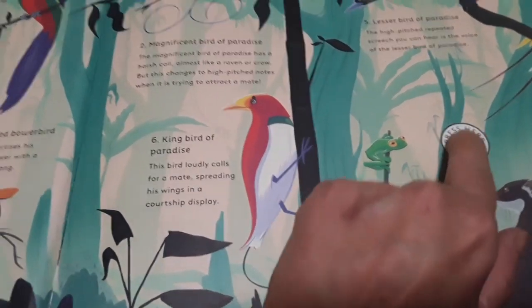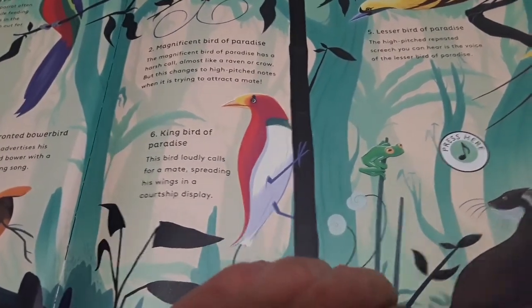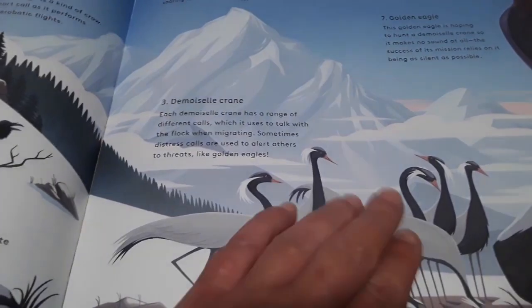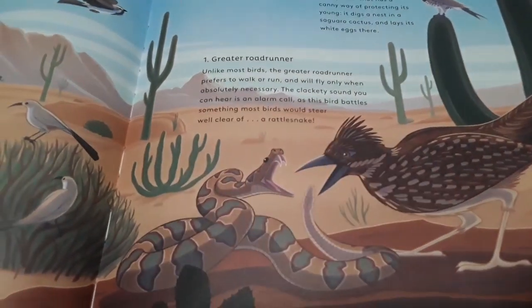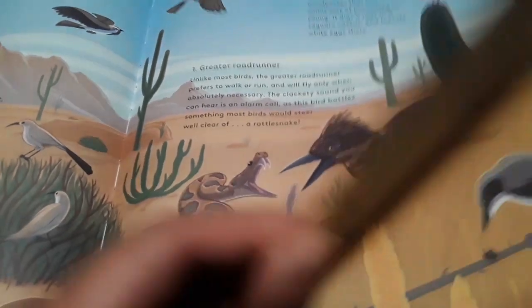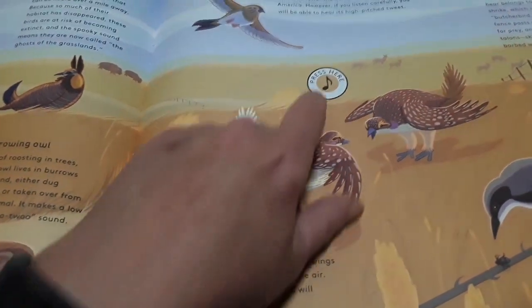This is Birds of the Rainforest. Really nice. There's also press here. And you can hear the sound. This book is so cool. There's a couple of pages. This is Birds of the Mountains, Birds of the Desert. So cool. This will be perfect for our bird unit study. Birds of the Prairie.